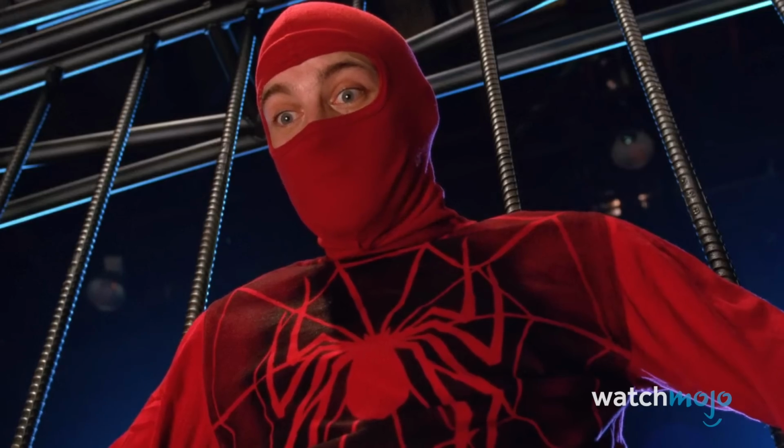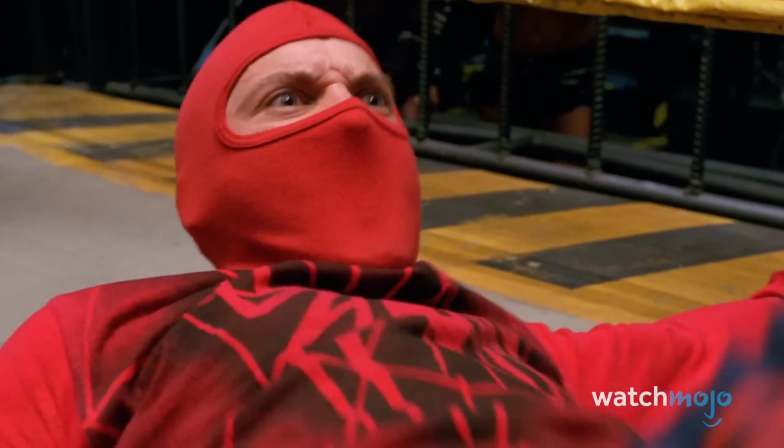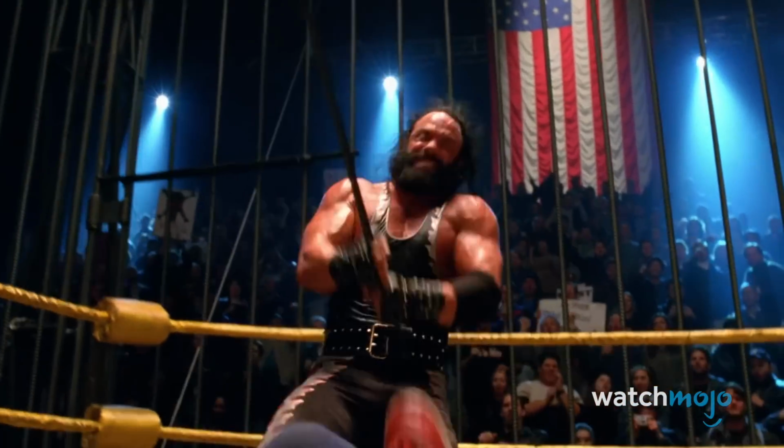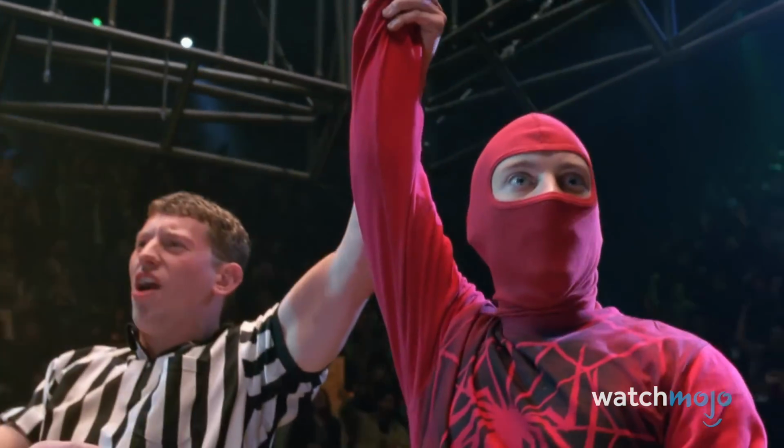The name seems fitting for this prototype version of the outfit. While it definitely looks a little cheap, we can't help but love Peter's wonderfully terrible attempt to look like a cool wrestler.